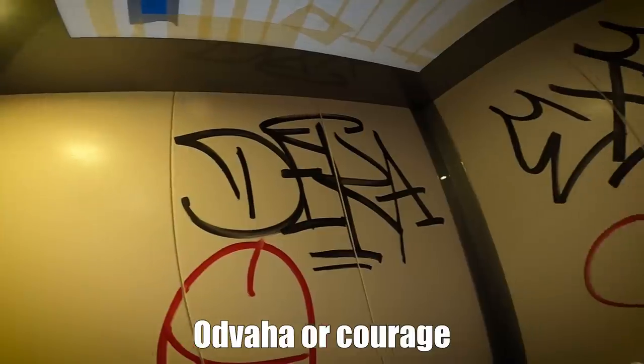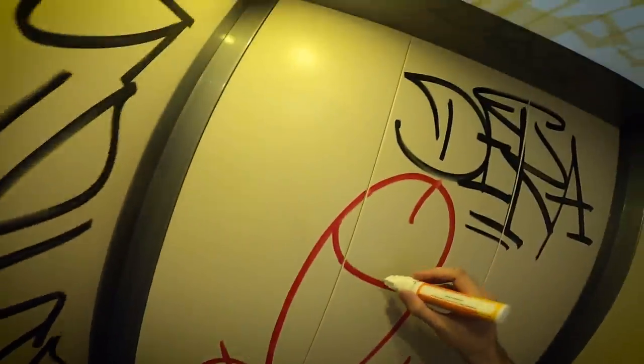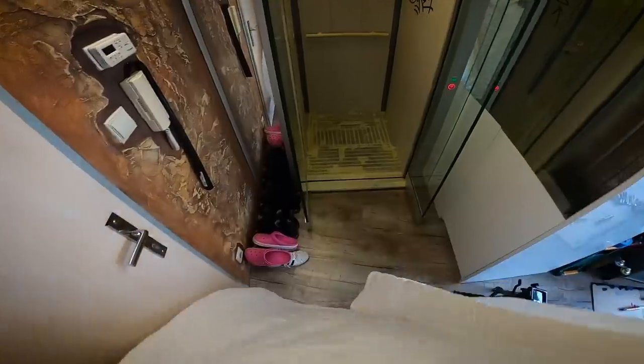Courage. How do you spell it? Multiple, okay. Safety first. We don't want to mess the floor.